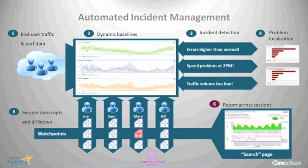So to some extent, it is a big data product dealing very specifically with end user data, and it gives you a very quick way to do real-time and after-the-fact analysis of that data.